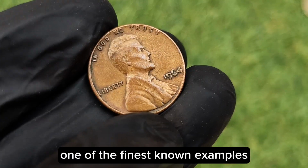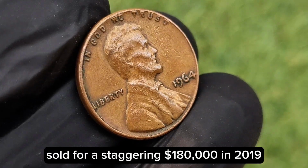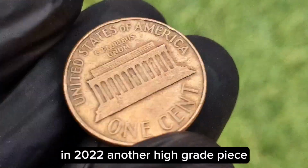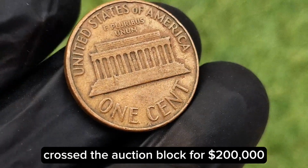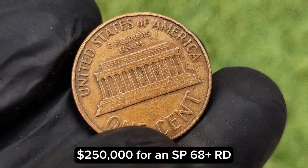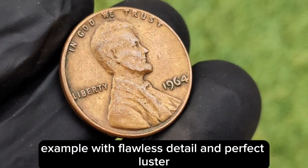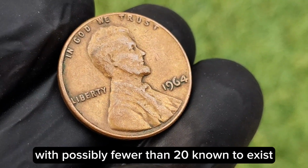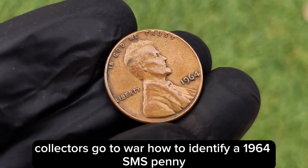One of the finest known examples, graded SP68RD by PCGS, sold for a staggering $180,000 in 2019. In 2022, another high-grade piece crossed the auction block for $200,000. By 2024, prices hit a new ceiling, $250,000 for an SP68 Plus RD example with flawless detail and perfect luster. And it's not just the grade that drives the price, it's the rarity and intrigue. With possibly fewer than 20 known to exist, every time one appears at auction, collectors go to war.